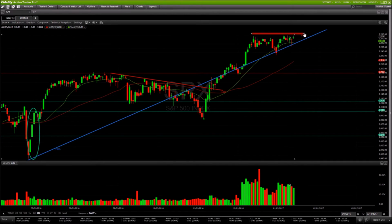So we're just going to take this resistance line and basically just bring it straight across here, and that is the area that we need to get above now. And that's what we need to watch for in the market. We've got our 20-day moving average support, we've got our trend support. Now we just want to see that breakout over a resistance, and we could really start to see a nice market rally.